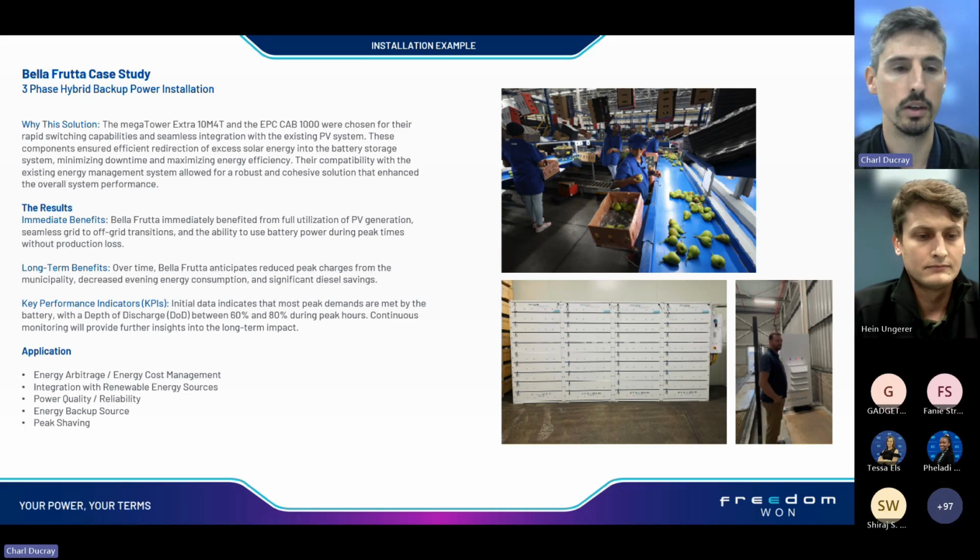So the end result was that we got the megaTower Extra 10M4T and EPC Cab 1000 installed, which gave them just under 1.5 megawatt hours of energy storage capacity and 1.4 megawatts of inverter capacity, whereby we were able to fully integrate this with the existing PV, meaning that they could store that energy and then utilize it, as and when it's needed. So in summary, they were able to utilize energy arbitrage and more effectively manage their energy, avoiding those peak tariffs when they were using the PV energy that was stored earlier on in the day.